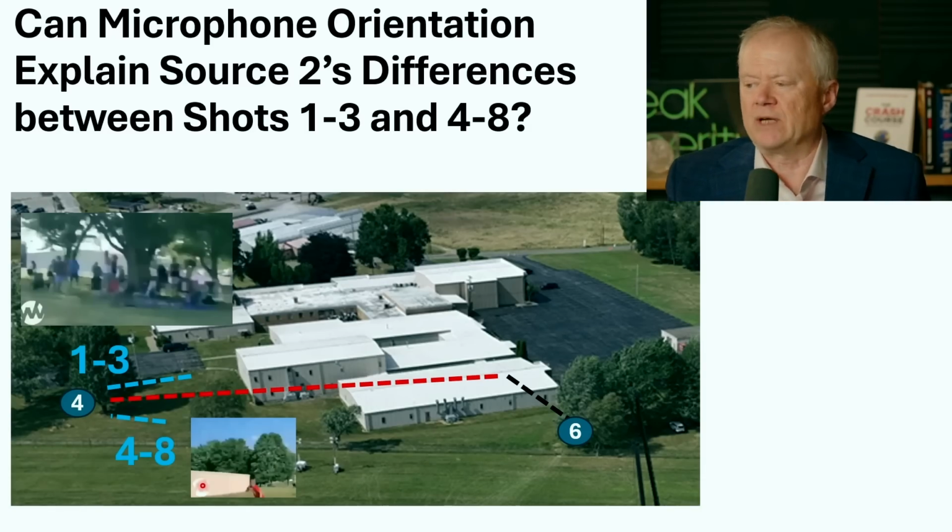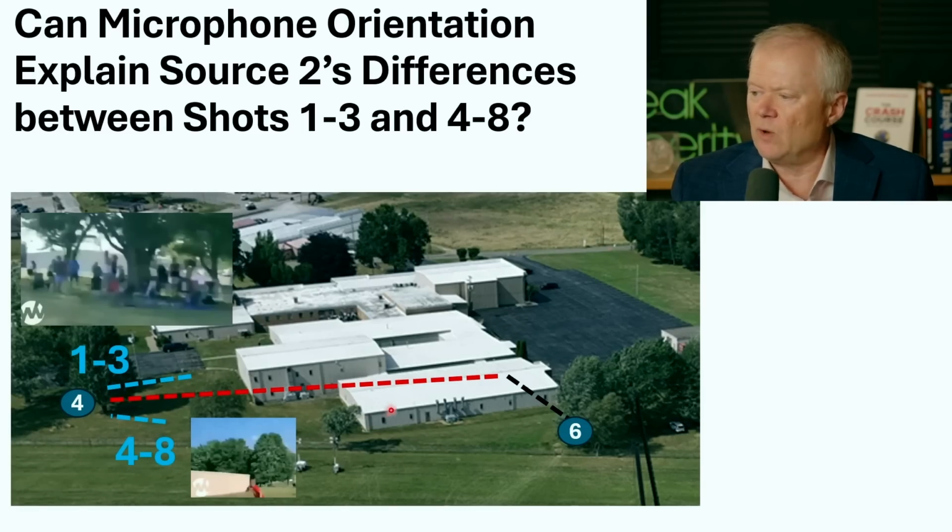Is that sufficient to account for the differences we hear between these shots? Well, I would suggest that this is not very much of a gap. And by the way, the red line shows that they would have had a fairly clear line of sound travel from Crooks being right about exactly here, off of this drain pipe and up and back, just to the west side of this walkway. He would have been right there where my red thing is right now. So sorry I didn't put those lines exactly right.